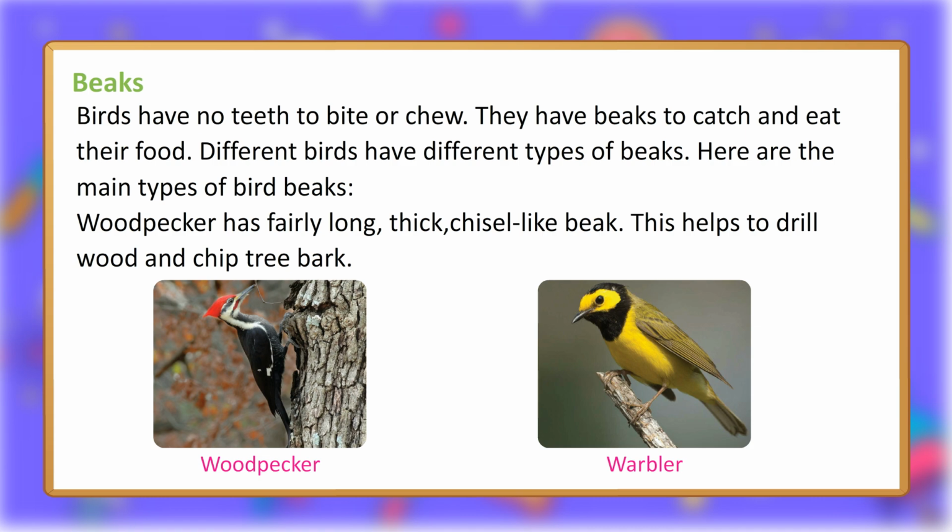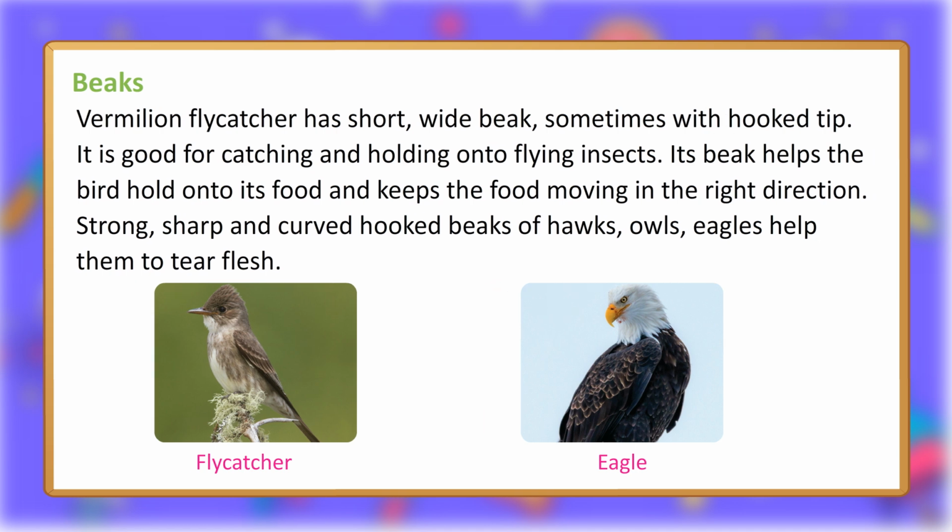Woodpecker. Warbler. Vermilion flycatcher has a short, wide beak, sometimes with a hook tip. It is good for catching and holding on to flying insects. Its beak helps the bird hold on to its food and keeps the food moving in the right direction. Strong, sharp and curved hooked beaks of hawks, owls, eagles help them to tear flesh.